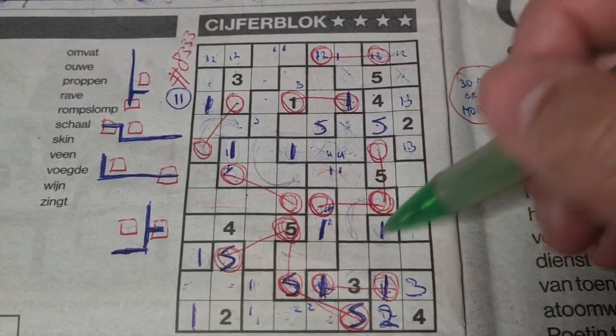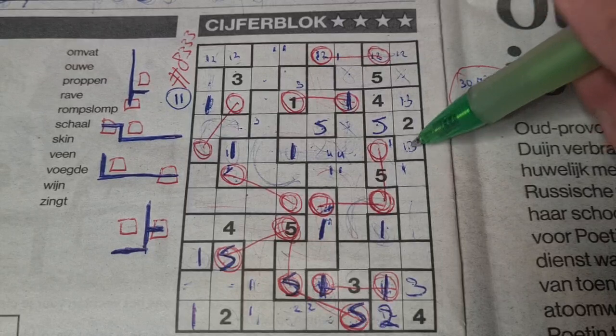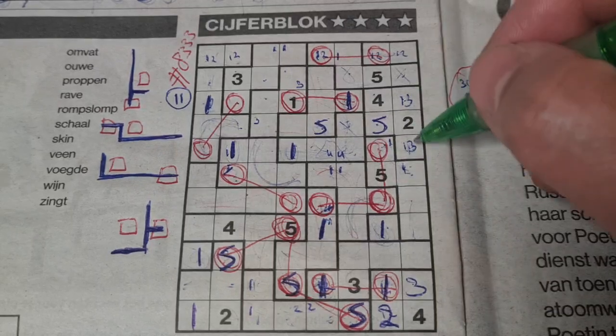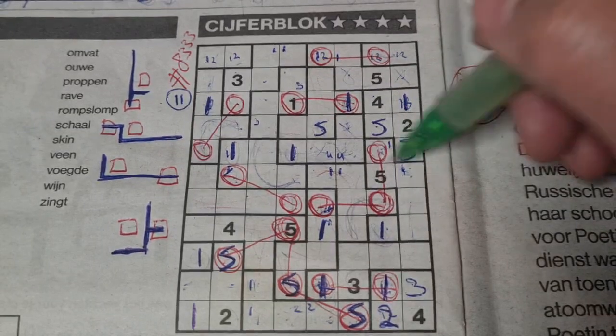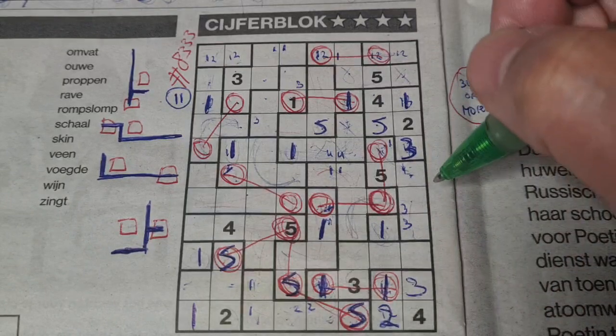These two boxes can be a 1, so the 1 could be here, could be there. Well, I don't think this box should be a 1 because we have a double 1 there. If you place 1 here, I cannot fill any 1 in one of those two boxes. So this box should be a 3, and that box should be a 1. Alright, these two boxes surround the 3 can be 3, so the 3 could be here, could be there.